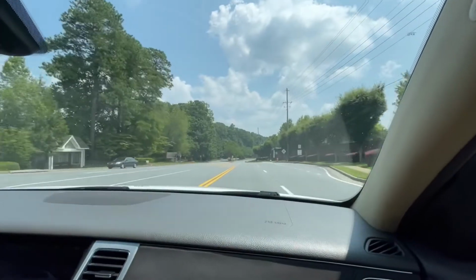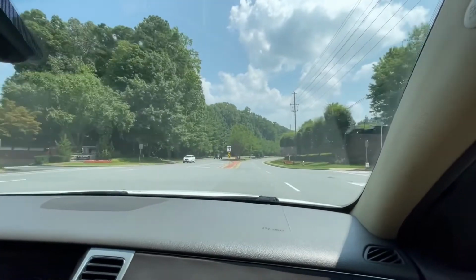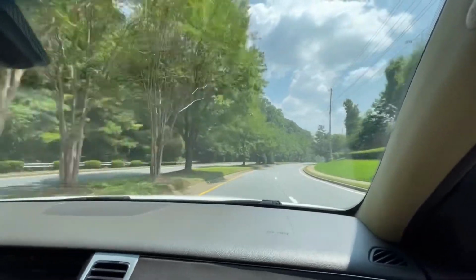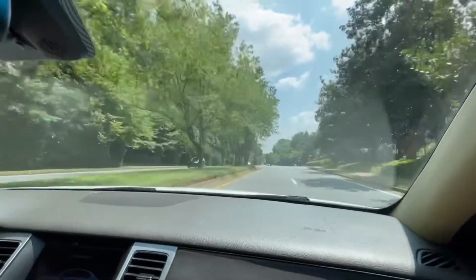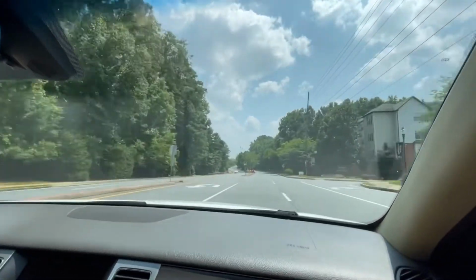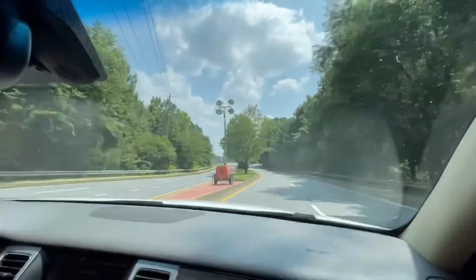Okay guys, we're gonna take it down some back roads now just to show off the handling. Obviously it's not gonna be anything crazy, but there are a bit of turns here, so you can see. The car handles very well. It is a bit on the heavier side because it's a bigger luxury car, but you can still get and go. And I'm not gonna go too fast because I don't want to get in trouble on this road, but the car does do well on roads like this.